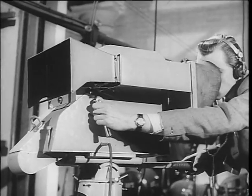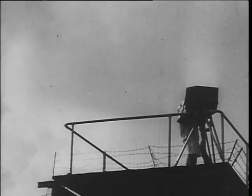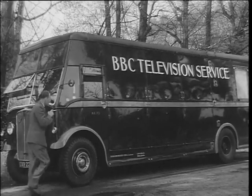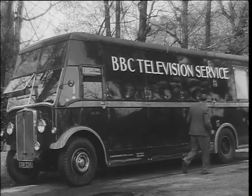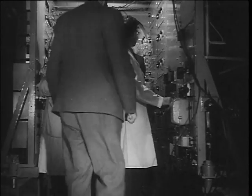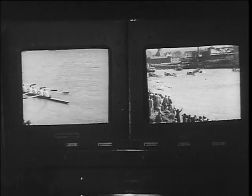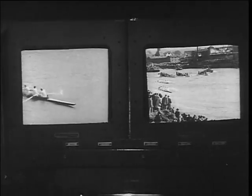Like the studio camera, the outside broadcast camera is connected directly to its own control room, but in this case a mobile one, which is the counterpart of the studio control room at Alexandra Palace. Now, hold it, Mitz, on new camera 1.